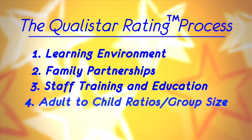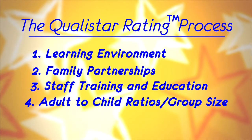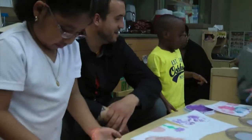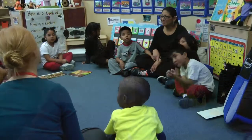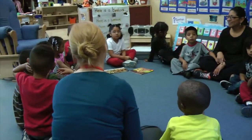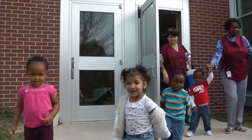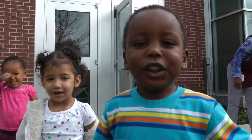Rating specialists also evaluate adult-to-child ratios and group size. Rating specialists visit at different times of the day to ensure that enough adults are present with children at all times and to determine if appropriate ratios and group sizes are being monitored throughout the day.